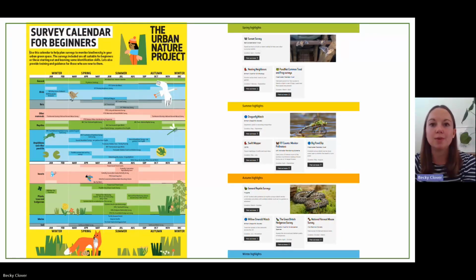The Nature Recording Hub also includes this year-round survey calendar for beginners, and each of the schemes included on this calendar are linked so you can click through to the organisation's website easily to do the survey. And there's also some seasonal highlights for people that just want some ideas of what to get started with.